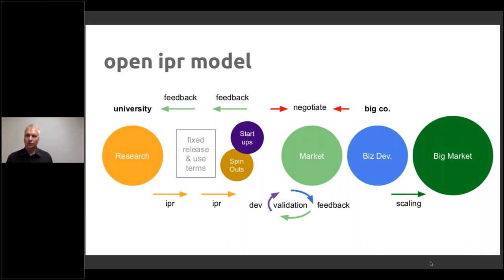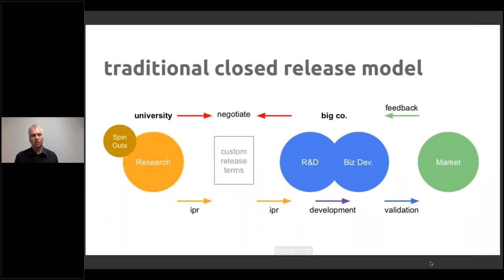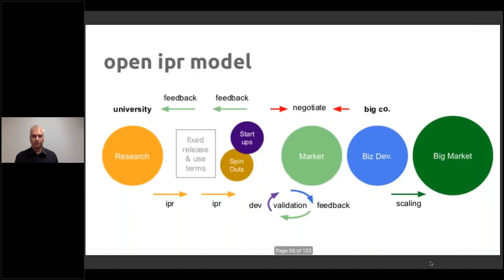And the validation happens in the markets by one or multiple startups around, say, IPs. And the further scaling can be either the startup becomes a big company themselves for the bigger market, or the startup gets acquired by a big existing company that has channels to scale, a company like Google or Apple or Amazon, to really scale a digital or non-digital innovation to markets. So, big difference on how to reorganize.